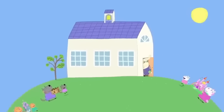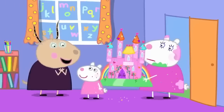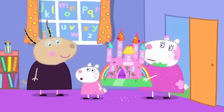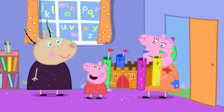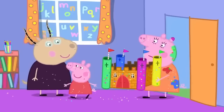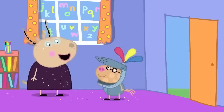Peppa and her friends have brought their castles back to Playgroup. Wow, a fairy palace. That must have been a bit tricky for you to make, Susie. No, it was easy. My castle is made out of a cardboard box. It is a very fine castle. Thank you, Madame Gazelle. Pedro, did you not make a castle?